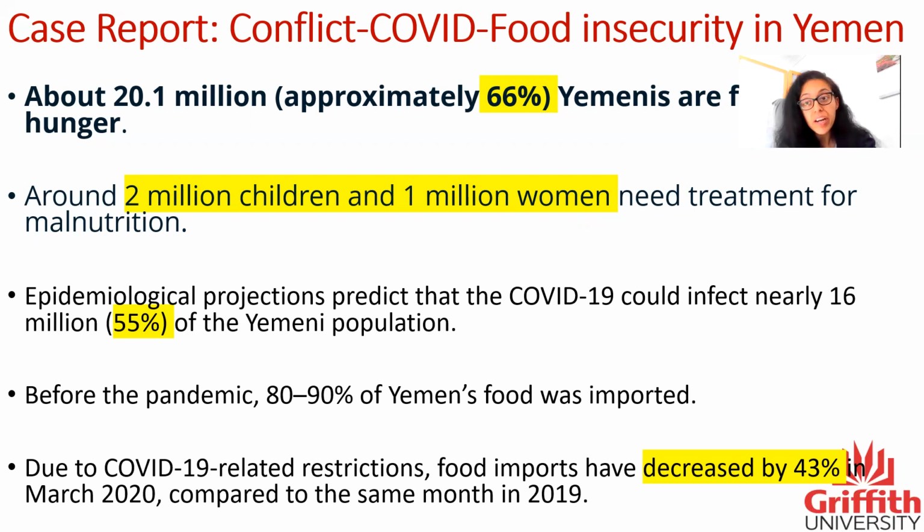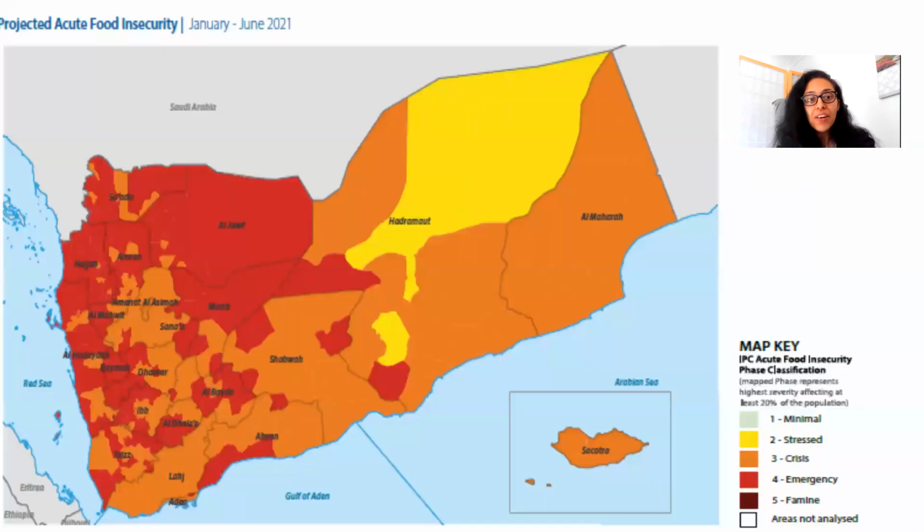and humanitarian food aid resources are being purposefully held back because of civil war, these are the main determinants causing food insecurity in Yemen. This figure very clearly shows us that many states in Yemen are facing emergency levels of food insecurity.